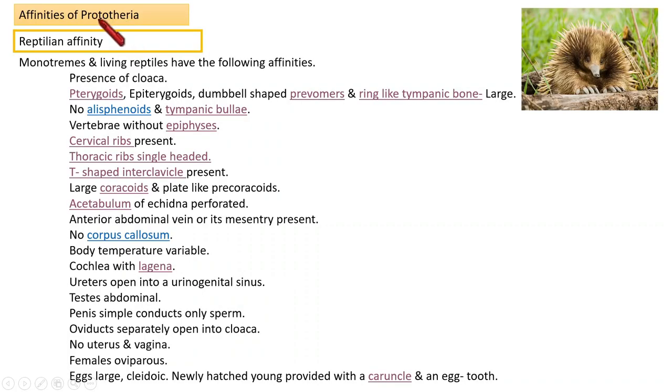Next, we are going to see the affinities of Prototheria. The first affinity is the reptilian affinity. Among the Prototheria, monotremes show more affinities with reptiles. So let's see which are those affinities. First one, presence of cloaca. We know cloaca is a common opening to eliminate waste as well as sex cells. So cloaca is present, and that is an affinity with the reptiles.